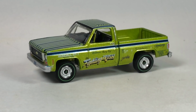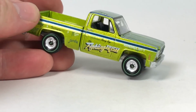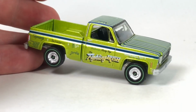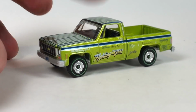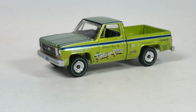Now, the regular store releases of these Chevy Silverado or Chevy pickup trucks, they make a lot more of those than they do these hobby releases. So those you should be able to get easily, hopefully, down the line, who knows. But these hobby releases are going to be tough later on, guaranteed. All right, really cool. Next is the Ultra Red.